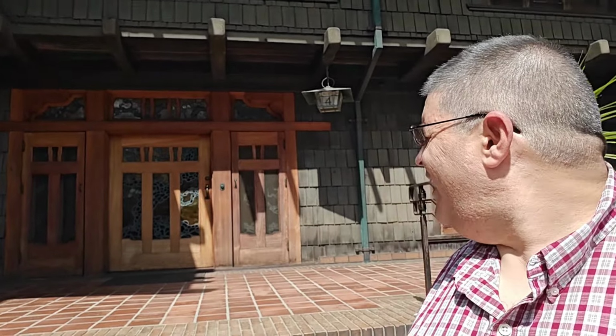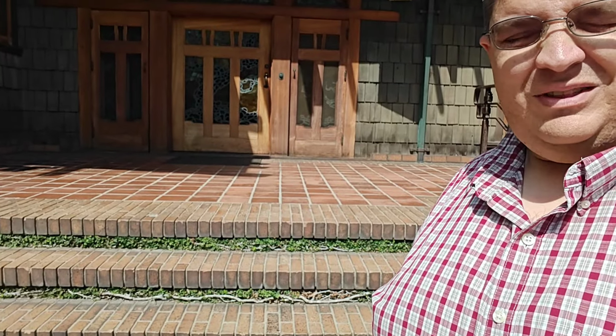So here we are in front of the front door of the Gamble House. It's a beautiful door here. You can see that it has stained glass, and it's just all mixed in with trees and the greenery. Even in between the stairs, you can see that there's greenery in there. So it's a perfect example of an arts and crafts style house here in California, built in 1908.